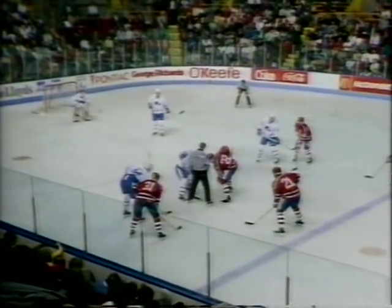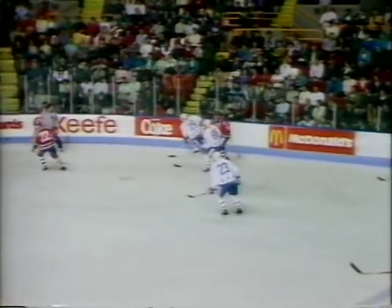Right down to the wire, the one goal behind. And you know, even if they pull Bob Mason, you're going to end up in a 5-on-5 situation. Which they almost have to do. Give us a little excitement here. It's been a good game, though.